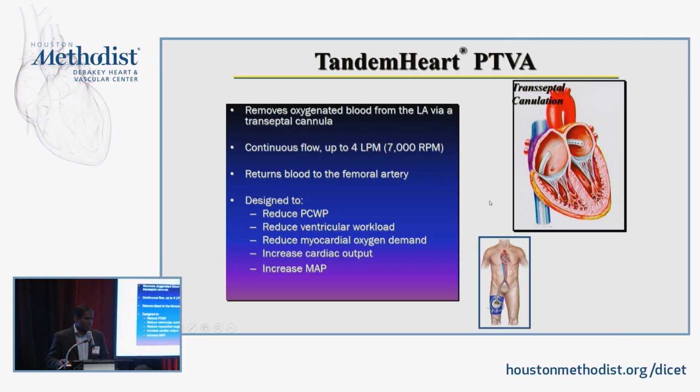Now, TandemHeart is the next pump. The TandemHeart is a pump that goes in transseptal. So you have a venous cannula that goes all the way up into the right atrium, and you do a transseptal puncture and leave the cannula in the left atrium, so you're sucking oxygenated blood. It comes all the way out, and then you're pumping oxygenated blood into the iliac artery, and you can use this as cardiac support as long as you don't have an oxygenation problem.